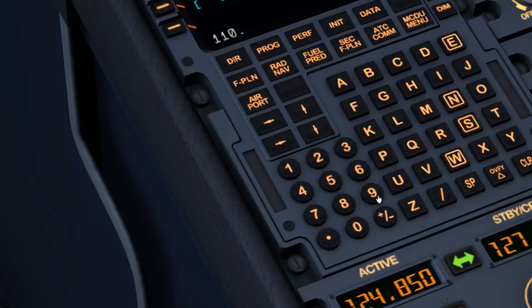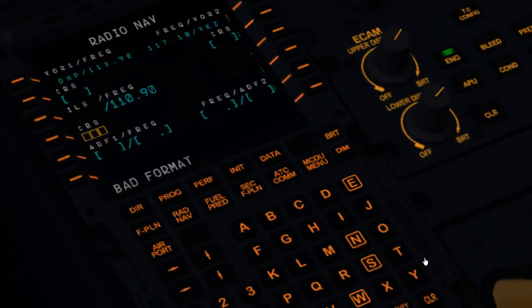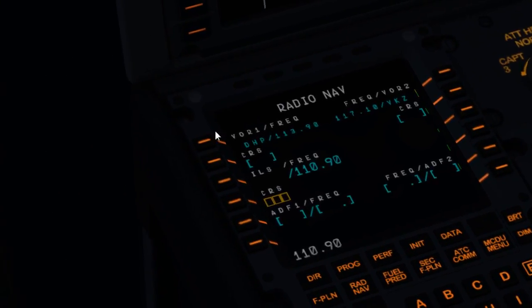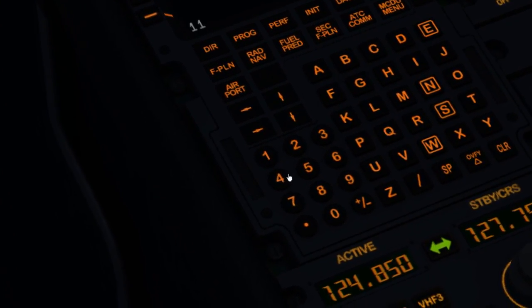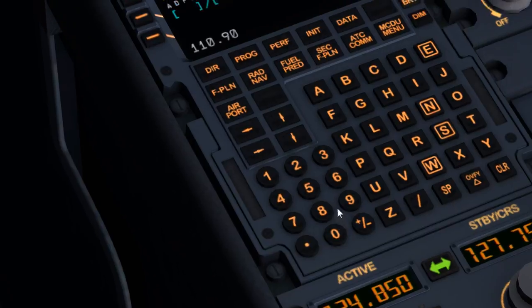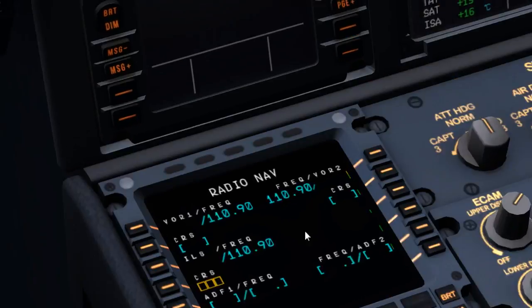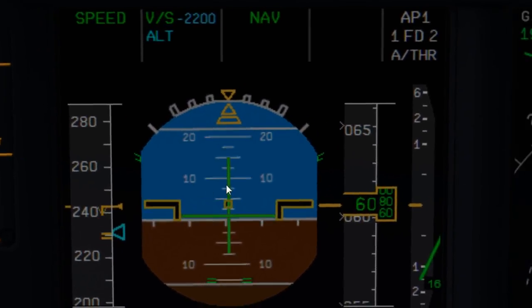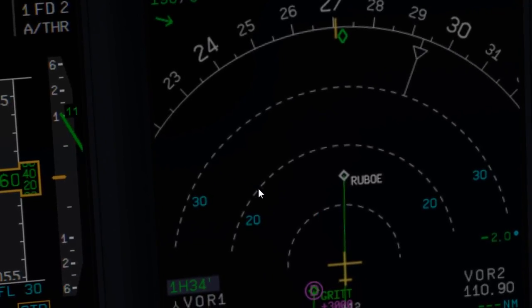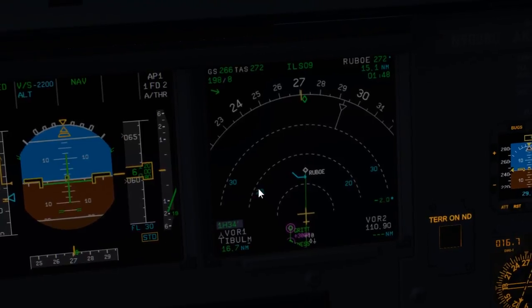Approach, we have the field, Delta 9082 heavy. Delta 9082 heavy, cleared for approach runway 12, contact Miami Tower 118.3, see you. Cleared for the approach, 118.3. American 400, turn left heading 180. Roger, we'll turn left heading 180, American 400.